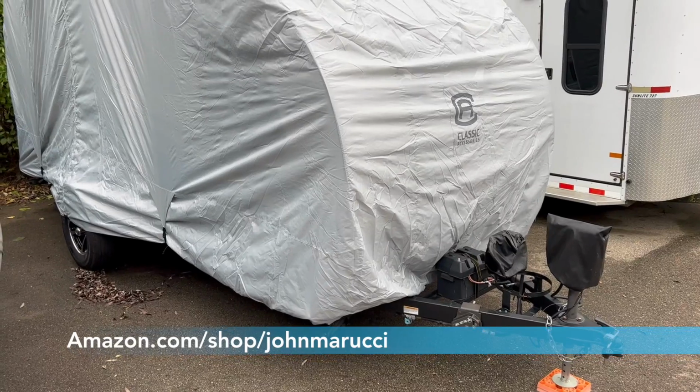Just remember that RV dealers are not in the RV storage business, so expect less in terms of them keeping the RV storage lot in perfect shape. The trade-off should be much lower monthly lot rents. Okay, that should do it.